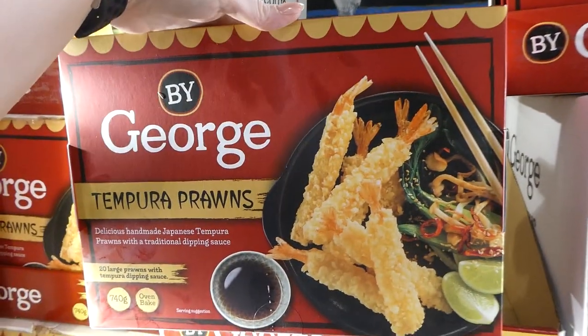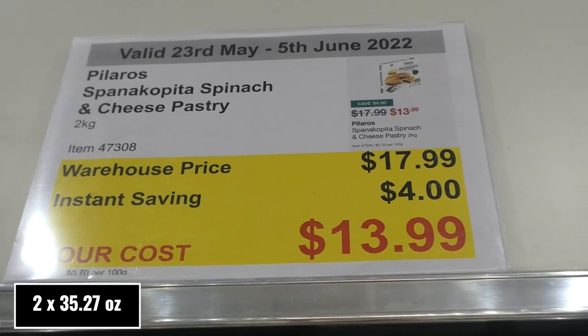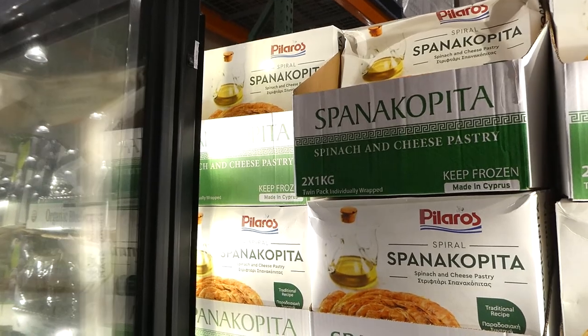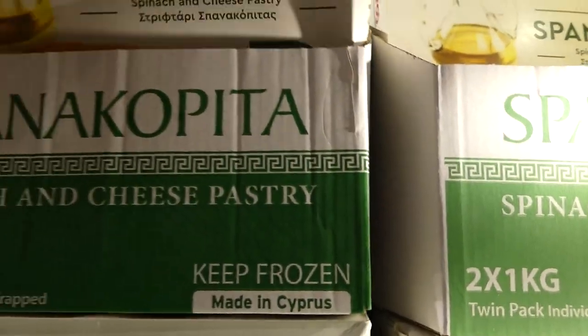Those look yummy. There's also the spanakopita spinach and cheese pastry. You get 2 of the 1 kilo spanakopitas for $4 off, down to $14. So they're a traditional cheese pastry. I'm just hoping to get one. Oh, this box is a little bit mangled.